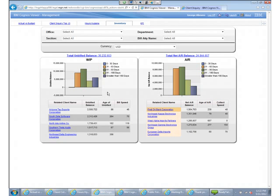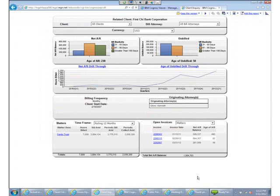And a client may ask you. You may get a call from a client, and a billing attorney or an attorney with responsibility might get a call from a client where they're asked, how much do I owe for a particular matter? Well, providing this view allows them to quickly look at the information and provide that information.